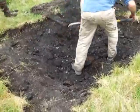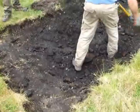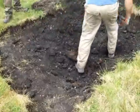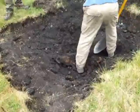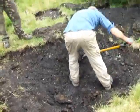ash, but I think it's just been compacted with rollers or something. So it's like a pickaxe job. Pick a bit out, shovel a bit out, pick a bit, shovel a bit out. Pretty much saps you, but it should be fresh and nice underneath, so see how we get on.